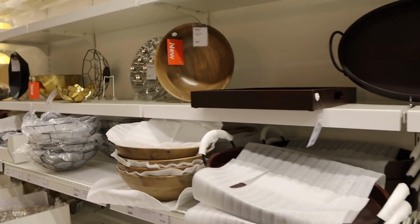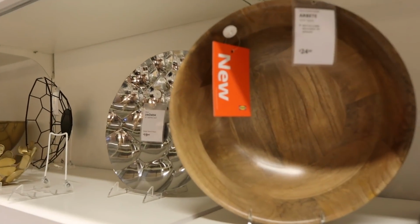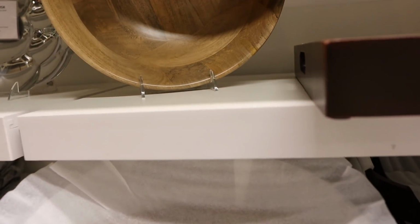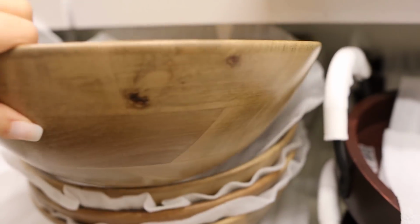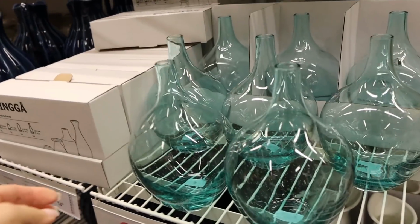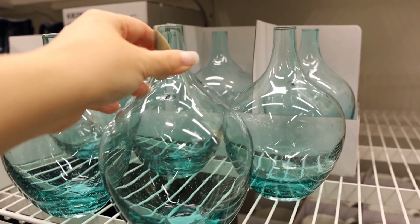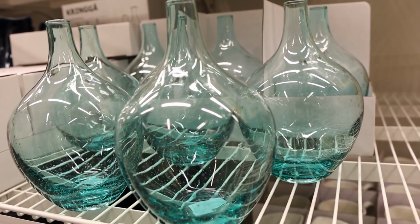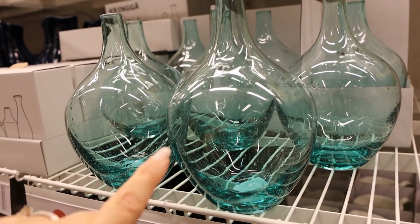I love coming over to the decor section here. They have this new bowl for $24.99, which is a little pricey, but for a wood bowl, that's not really a bad price. And it's nice, like it's pretty good quality. So these little glass vases, they're so pretty. They're $7.99 and they're just this really pretty blue color. You guys know my house is mainly blue, so I just love the way these look.